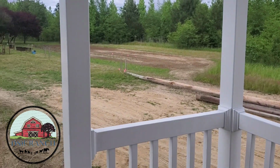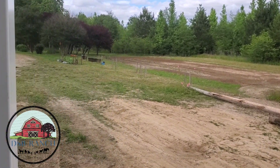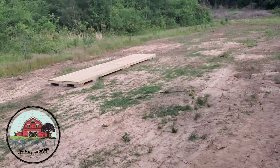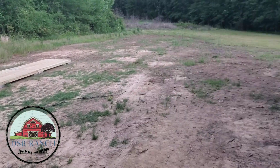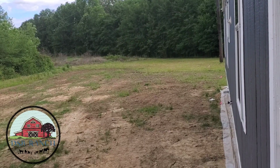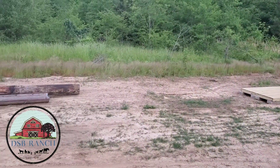But this is our front porch, looking out onto the garden. And Granny's crepe myrtles. And the kennel, which is going to have the carport built onto it. And you can kind of see from the other videos where that easement is for the power line. We did not go past that. We made sure to have plenty of space back behind.